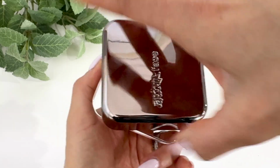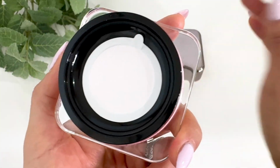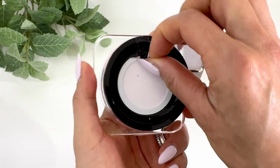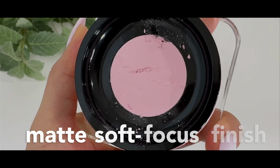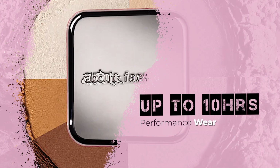But again, I wouldn't use this all over my face because of the ingredients and the fact that I will break out with a product like this if I use it in those areas where I get clogged pores. This is an ultra lightweight loose powder that glides onto the skin for a mattifying, soft focused finish with performance wear up to 10 hours.